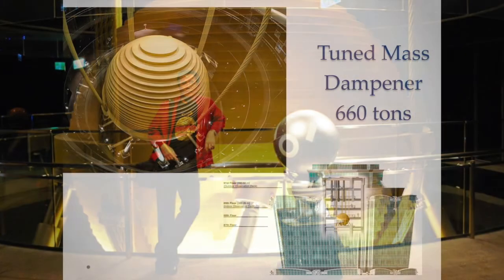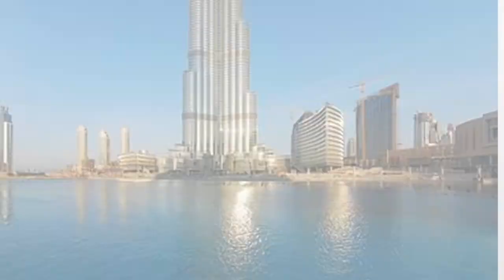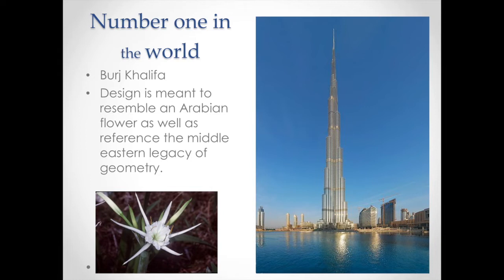So, what is the number one in the world right now? Anybody know? Just shout it out. That's right. It's the Burj Khalifa. Tallest building in the world. It is designed to sort of resemble an Arabian flower when looked at from the top.